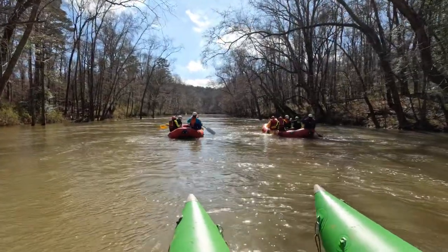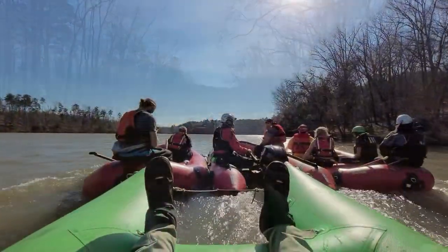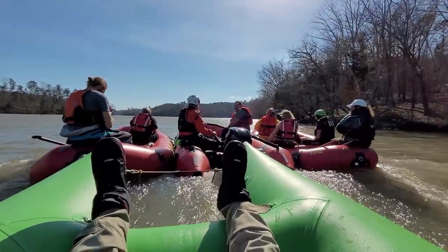There are flat stretches between the rapids, and if you're really lucky, you can get someone to tow you across this Stumpy Pond lake at the bottom.